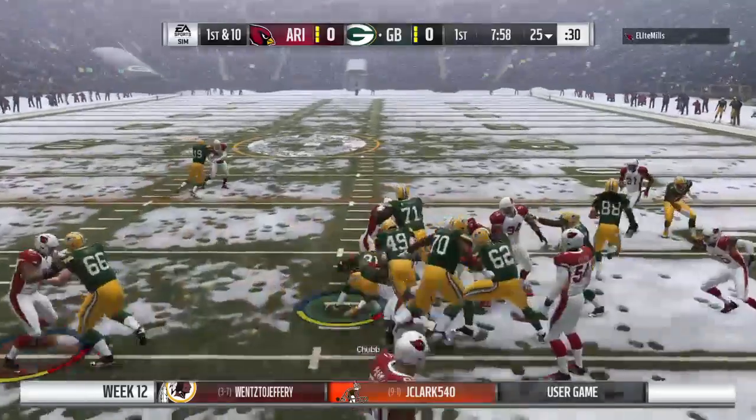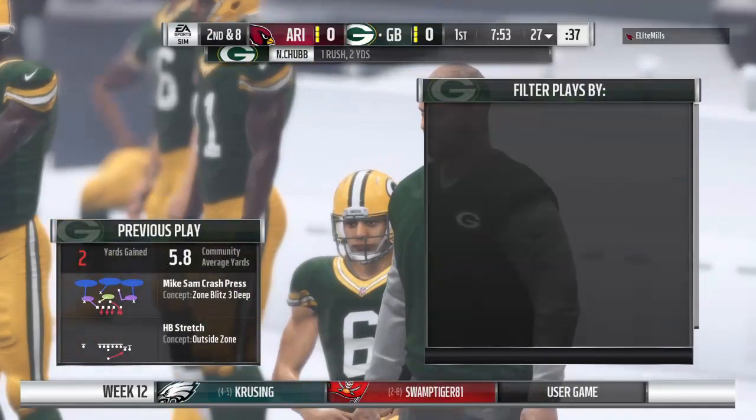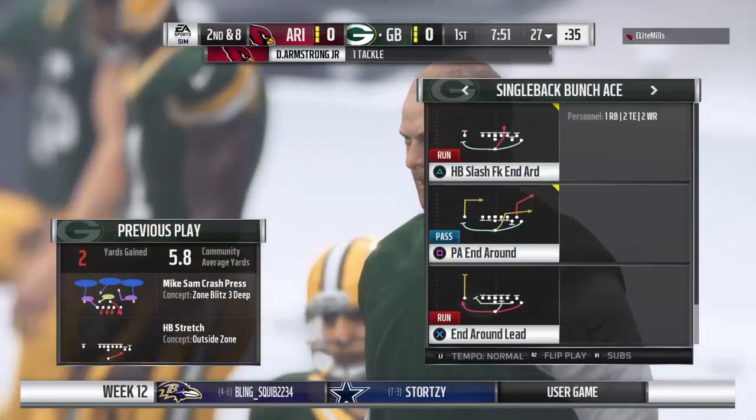First carry for Nick Chubb. And he'll fight forward to about the 27-yard line. 2 yards on the pickup there. It'll be 2nd and 8.